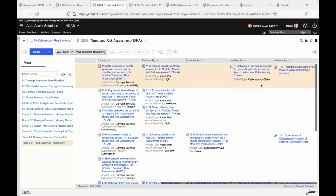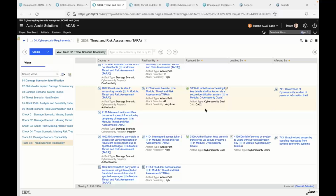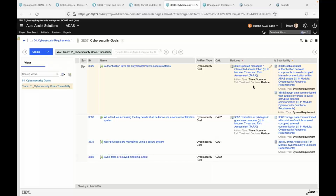And like I mentioned, we have your downstream. The same could be also for a cybersecurity goal. So in this case, you see it's reduced by a goal. And these goals are basically then what becomes the high level. It acts like a high level requirement to your security requirements. And I'll just skip to a module where you see your cybersecurity goals, and you see that they reduce a threat scenario and they're satisfied by cybersecurity functional requirements. So the entire downstream traceability of requirements during product development from TARA can also be managed.